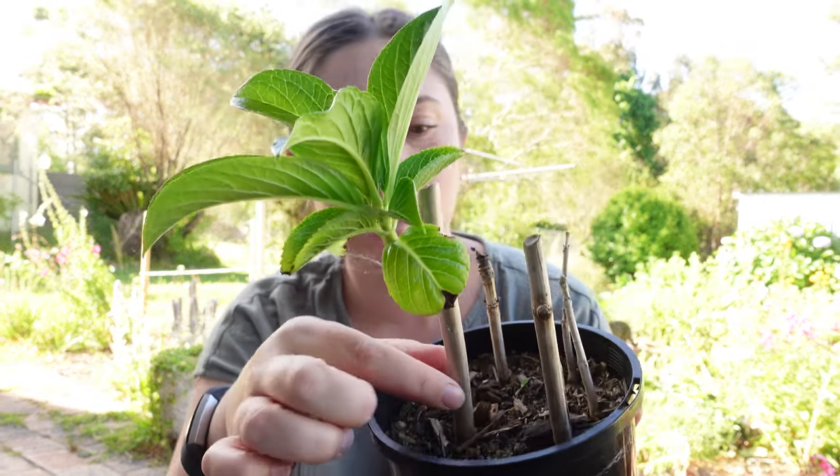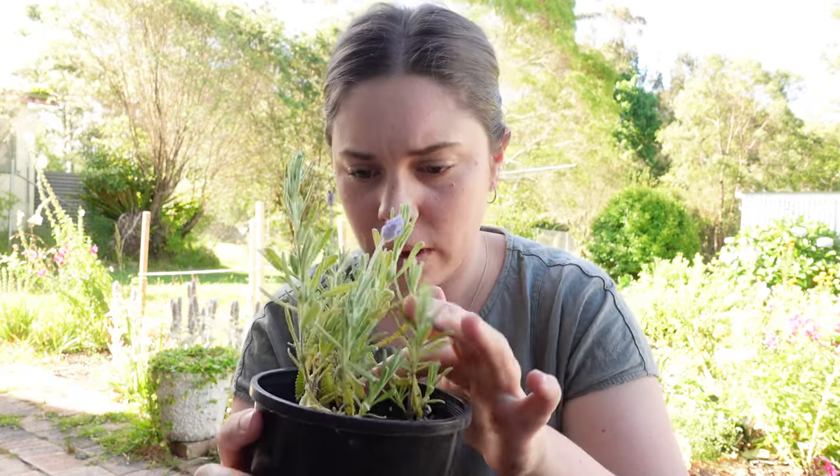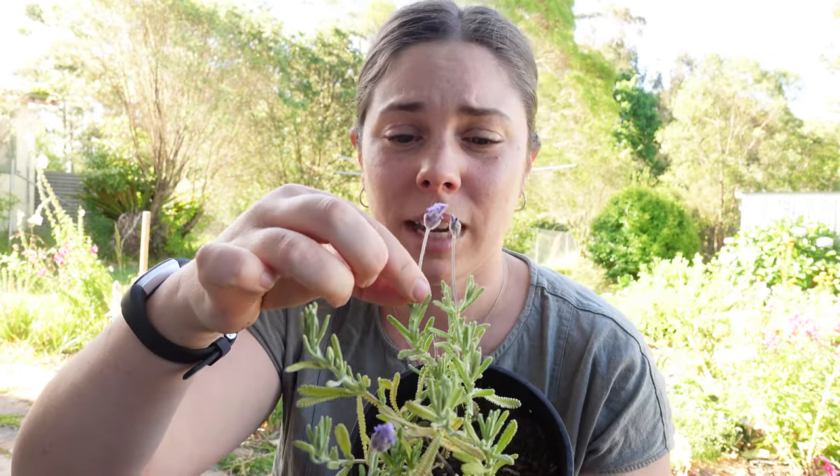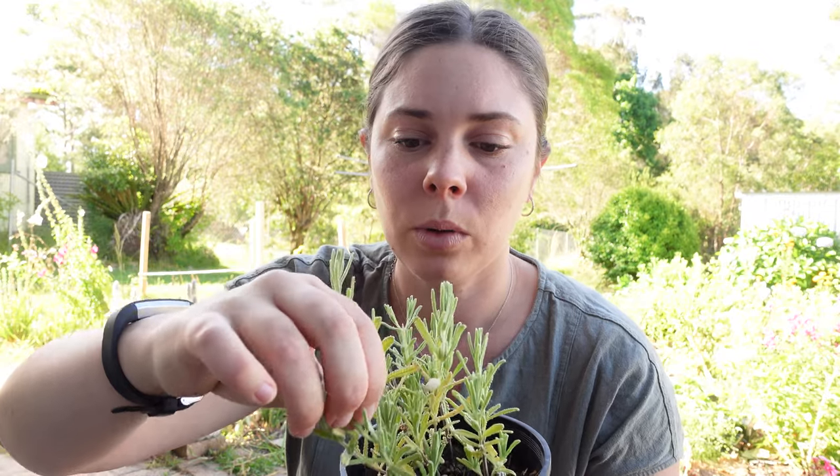But you can see one did survive, and I'm excited to see what the root development of that looks like, as well as 1, 2, 3, 4, 5, 6 of the lavender cuttings also took. So I even have them starting to flower, which I'm actually going to pinch off because I'm not interested in them flowering right now. I want them to develop all of their roots rather than putting on flowers. So when I bring the cats in, I'm going to take these out and pop them into bigger pots so that they can grow on a little bit more before I plant them out. But for now, I need to go and supervise these cats.